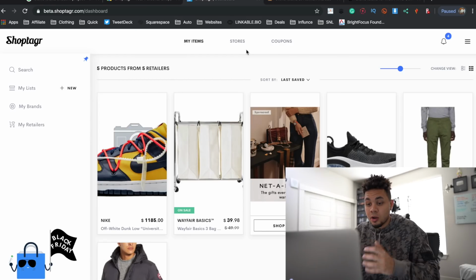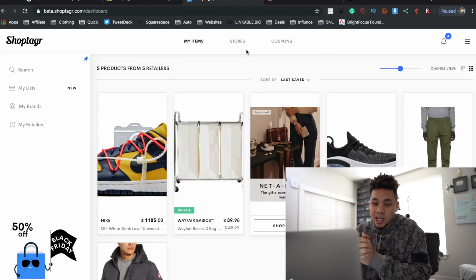So if you guys do not know what Shop Tagger is, it's basically an extension or an application that allows you to save items. Let's say you're looking for Stone Island, but you can't buy it right now because it's too expensive. You're waiting for it to go on sale. This will actually notify you when it is on sale. So I'll bring you guys over to my dashboard so you guys can check it out.